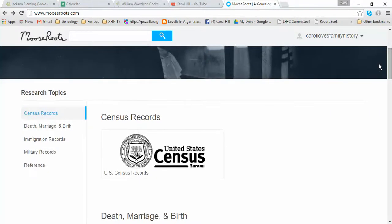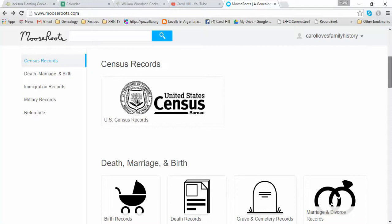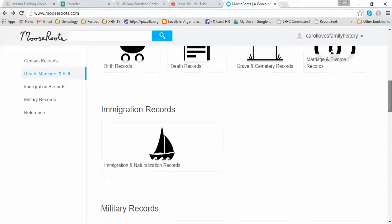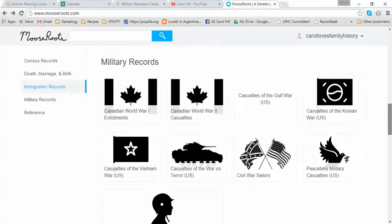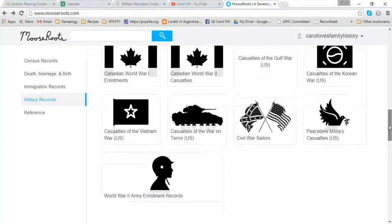First, they show the different research topics, or these are the different records that they have. They do have all the U.S. Census records, and you'll see why that's so important when we start doing a search. There's death, marriage, and birth records. This is mainly U.S. I don't think there's any others right now but the U.S. There's immigration records, and then there's also these military records, and there are some different. Here's Canadian World War II casualties and casualties of the Korean War, just different records from that.